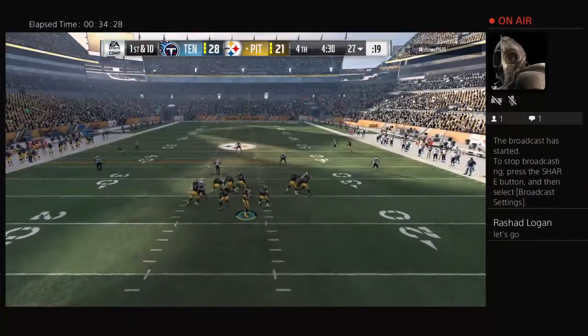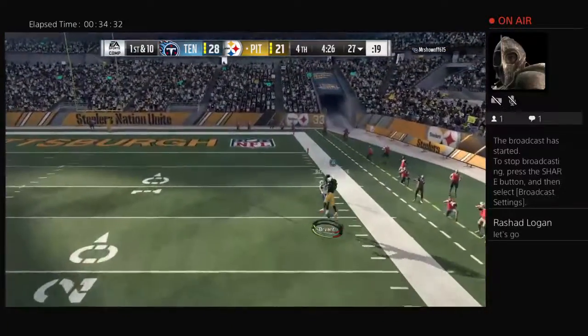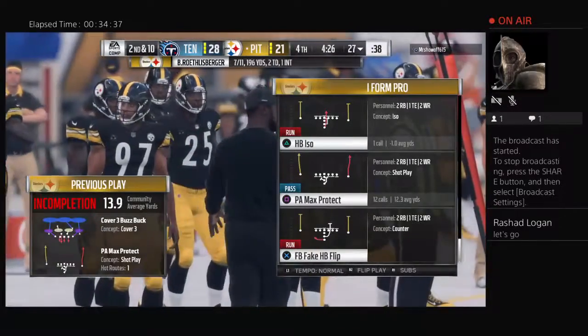Throwing now, Roethlisberger on first down. He's going to air one out. And it drops down incomplete. Thought he might have had it.